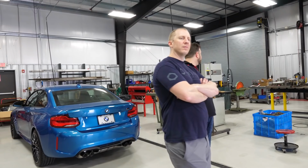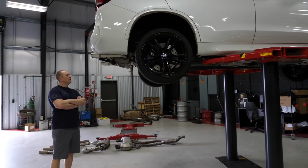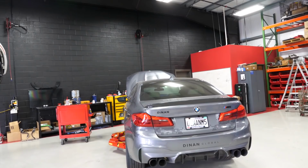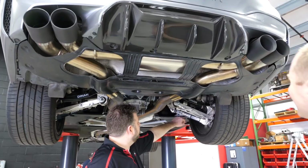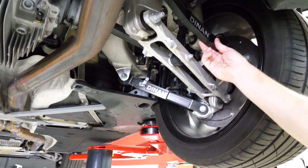Right now, like I said, we have the F90 M5 that we're doing a lot of things on. There's suspension on there, coilovers, toe links. Monoballs. Want to lift it up, actually? Show that real quick. Arm here and back arm. These are going to be outlined, not filled. And interesting, you won't see a lot of those machining marks. It's a lot more processed. So rather than your typical straight toe arm.